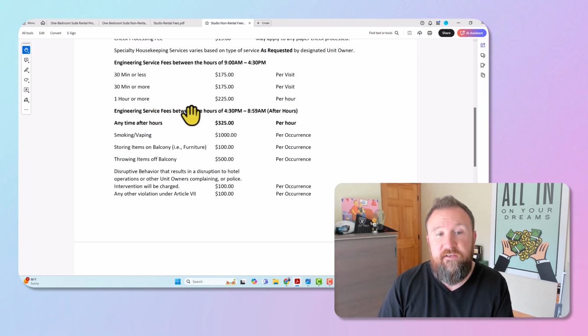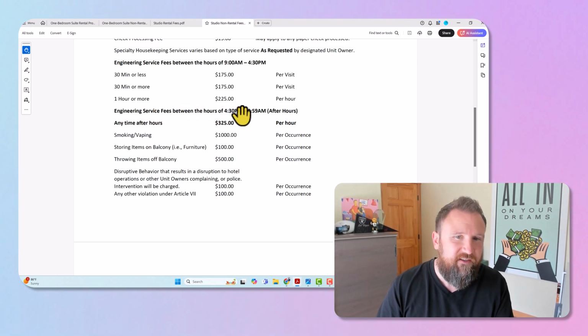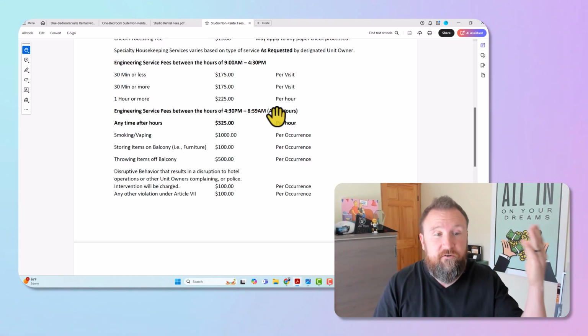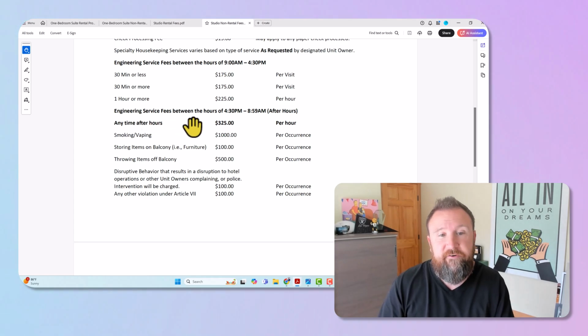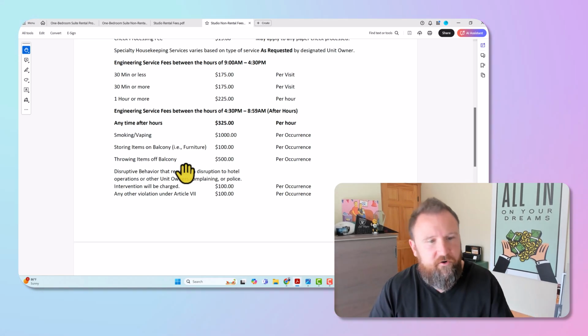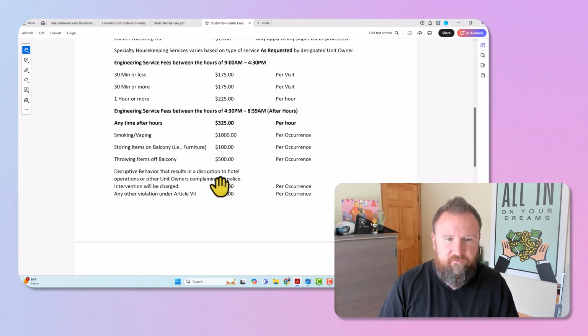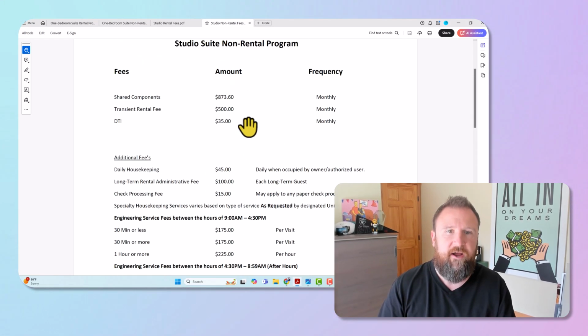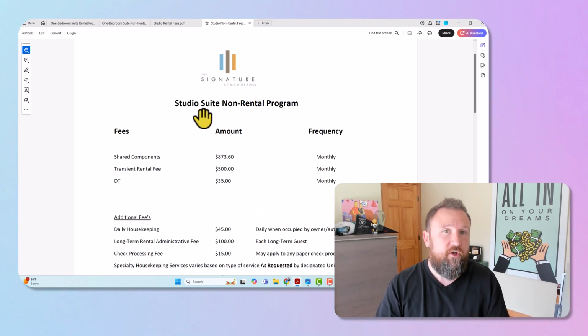Engineering services fees between the hours of 4:30 p.m. and 8:59 a.m., which is considered after hours. Fees do go up. Anytime after hours is $325 per hour. Smoking or vaping, same $1,000. Items on the balcony, same $100 fee. Throwing things off of the balcony, $500 fee. Disruptive behaviors, $100. Those are the same. But the big things are all these other items if you are a studio not in the rental pool program.